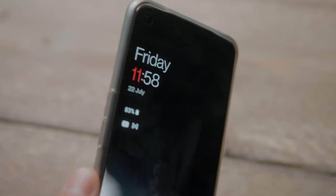First of all, of course, my phone. This is the OnePlus Nord CE, which is basically the cheaper version of the OnePlus Nord. Then, what else do we have? Let's see. Oh, here. God damn it.